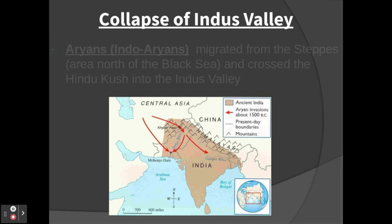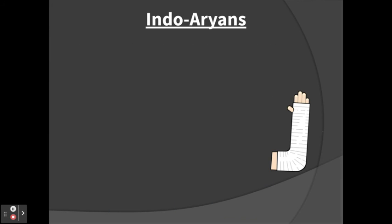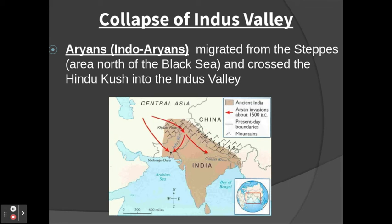Eventually, the Indus Valley, as I mentioned earlier in part one, faces invasions. They come through the Khyber Pass, and the Indo-Aryan people come in and invade and take over the Indus Valley. They were small in number, but mighty in force, if you will. And so what ends up happening is the people of the Indus Valley, I hate to use the word victim, but they get dominated by the Aryans, also known as the Indo-Aryans.